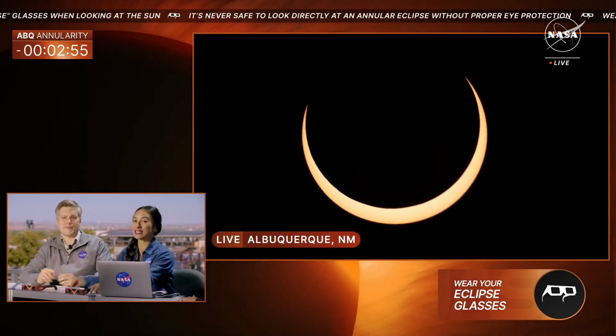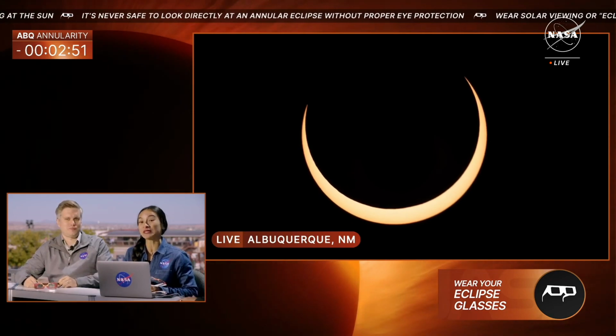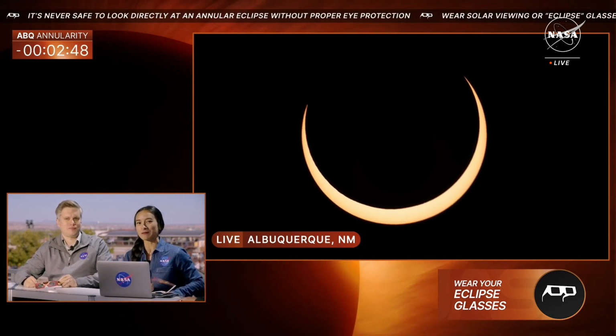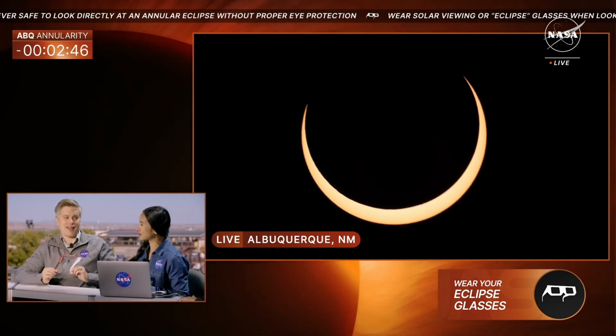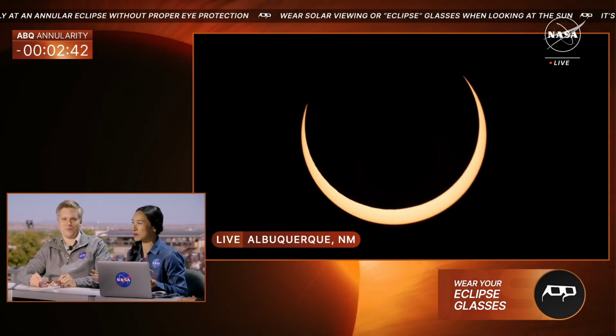Eclipse glasses on the entire time. You can also use other indirect viewing methods, like a pinhole projector if you don't have eclipse glasses. So Michael, do you have your glasses ready? I have mine ready. Great. So now let's go to a full screen view of the telescope here in Albuquerque.